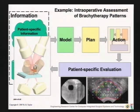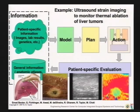Here, you'd like to be able to use X-rays to assess where you've actually left those seeds in the prostate, but then you need to fuse that back to the ultrasound. And we have a number of projects. This is from Amit Jain's recent PhD thesis for doing that.